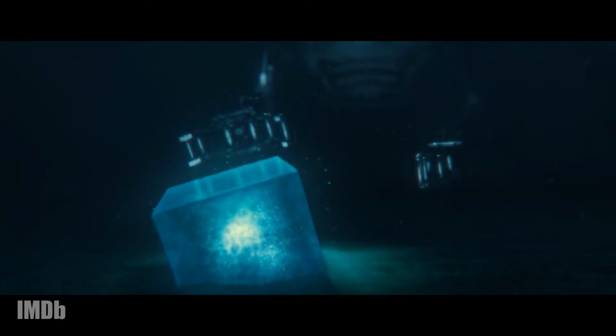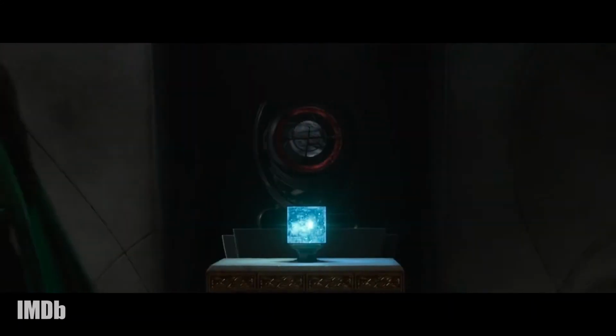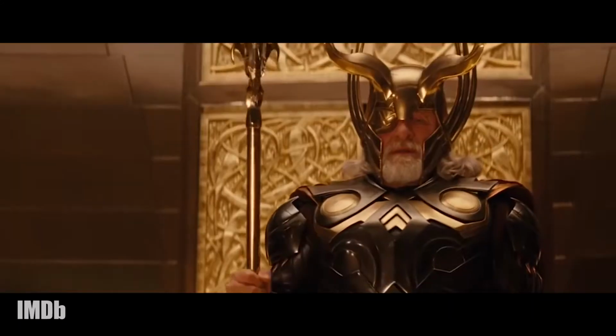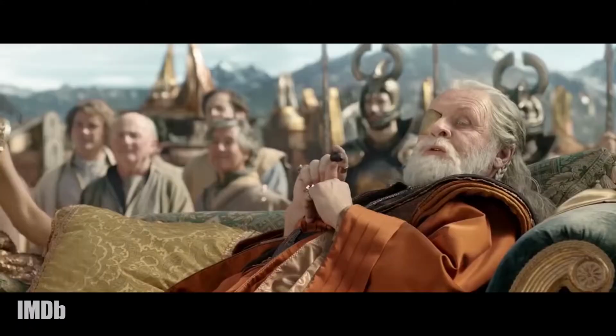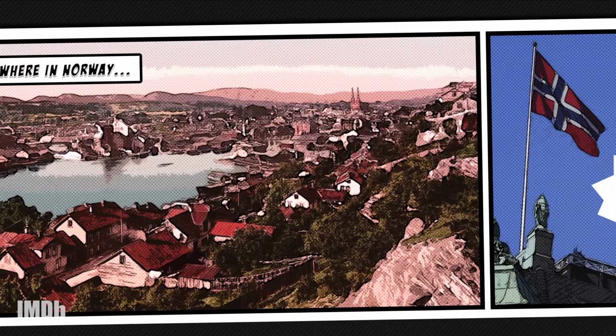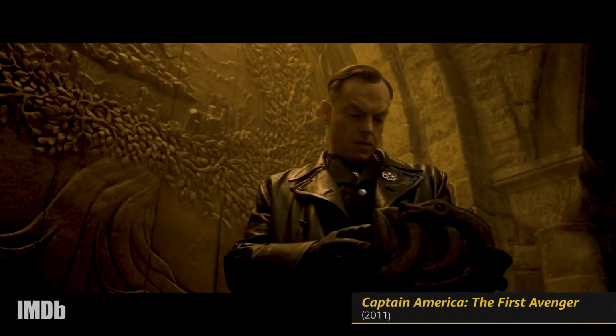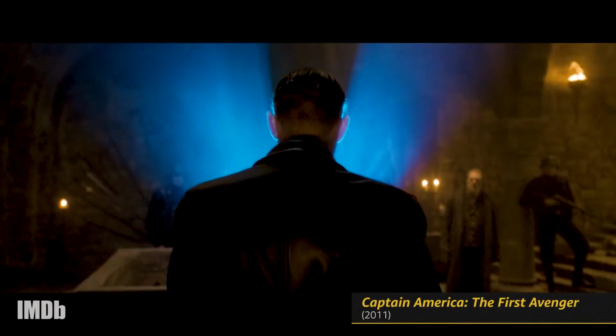The Magic Space Square, or Tesseract, as they call it until Thanos pulls the Space Stone from inside it, don't worry, we'll get there, is protected by King Odin on Asgard for eons, until he takes it to Earth for some reason, and leaves it in Norway for another perfectly good reason, I'm sure. This is where Red Skull gets his grimy hands on it, in Captain America: The First Avenger.